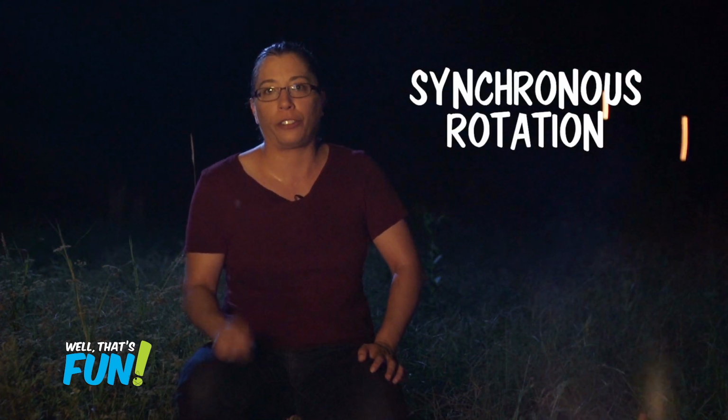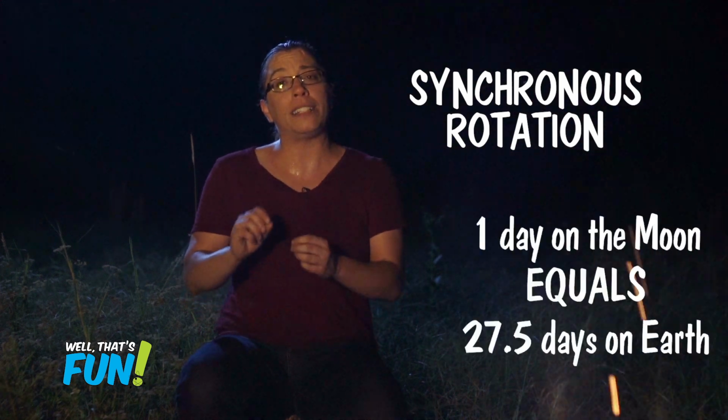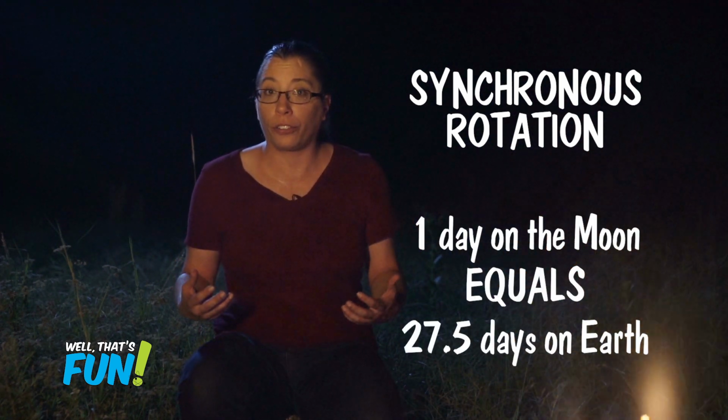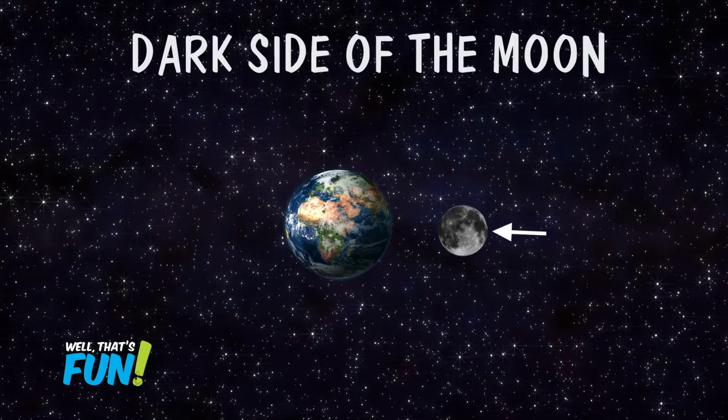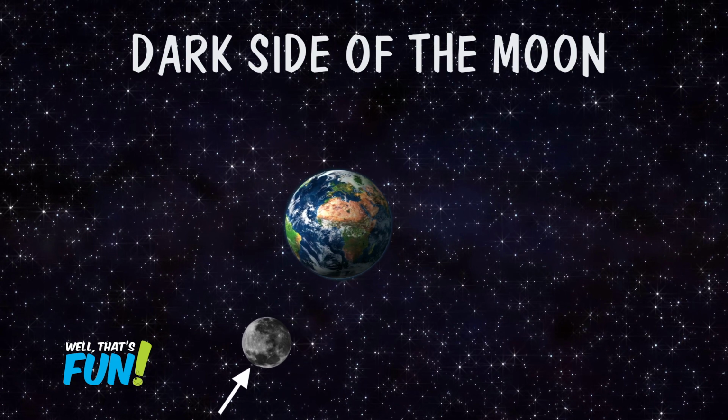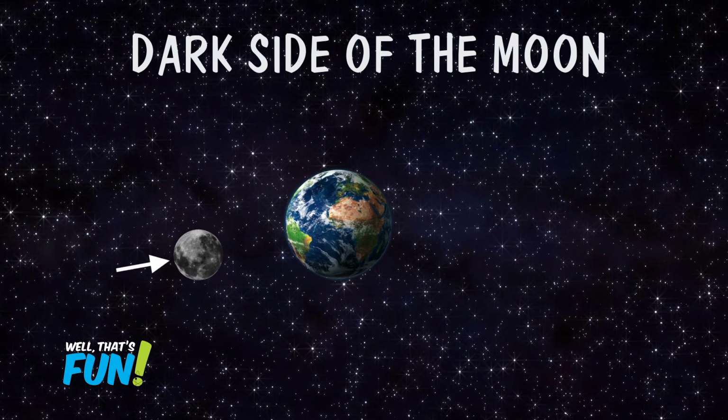How's this for cool though? There's something else about the moon's orbit that makes it kind of unique. It's in a synchronous rotation with Earth. That means that it rotates on its axis in the same amount of time that it takes to orbit the Earth. That means that there is one side of the moon that is always facing the Earth, and one side of the moon that never faces the Earth.